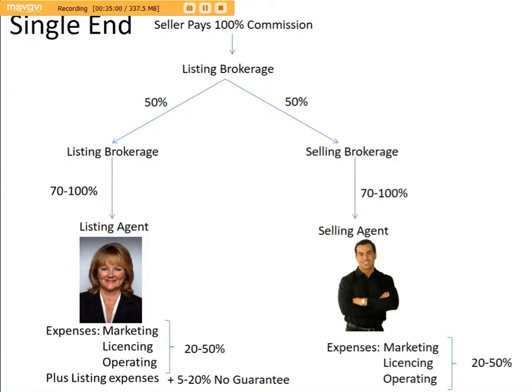The difference here is that the listing agent has a lot more expenses associated with this particular property because they have to market the property, advertise it, spend a lot more time with that property. So they're going to spend 20 to 50% of their earnings on expenses related to that property, plus the listing expenses as well. With respect to the selling agent, their expenses are going to be considerably lower. They have to worry about marketing for themselves, they have to worry about their licensing and their operating, but because they don't have the listing expenses, they're a little bit further ahead, so they make more money.